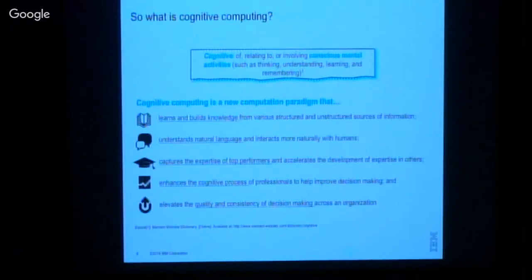And then fifth is elevate the quality and consistency of decision-making across an entire organization. So one thing about cognitive computers and Watson is it's not biased at all. It doesn't have any emotion, so it's not making emotional decisions. And if everybody uses this and is taking these recommendations, we're working from the same base, the same level of expertise, and it's making unbiased decisions that can now provide consistency, not only across an organization, but across the industry.